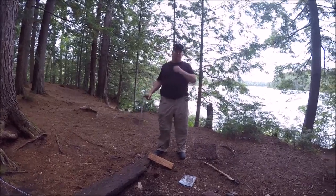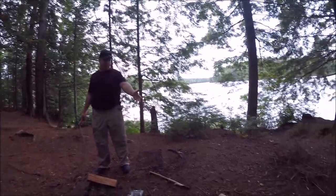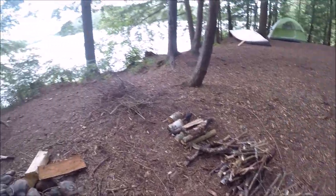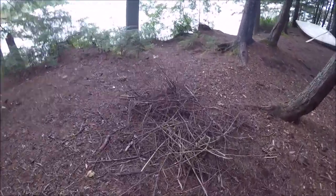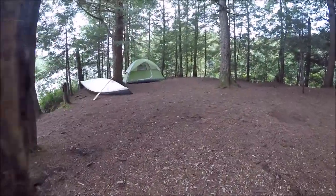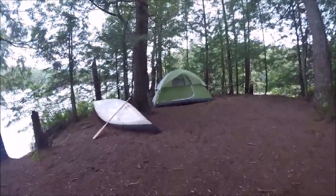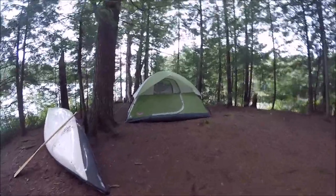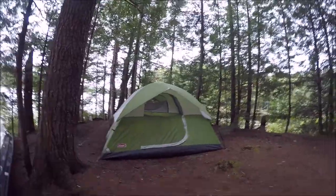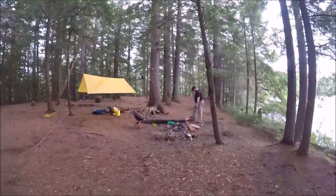Trying to make the big piece and the small piece to stretch our fire a little bit longer. Make sense? Yep. What do we got so far? We've got our canoe here, tent there, fly up over there, fire pit.